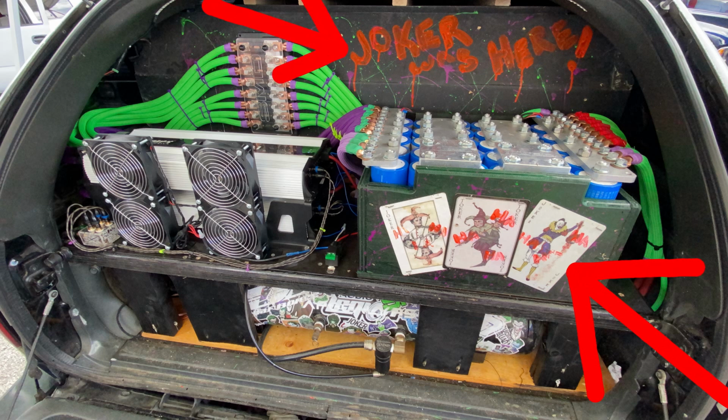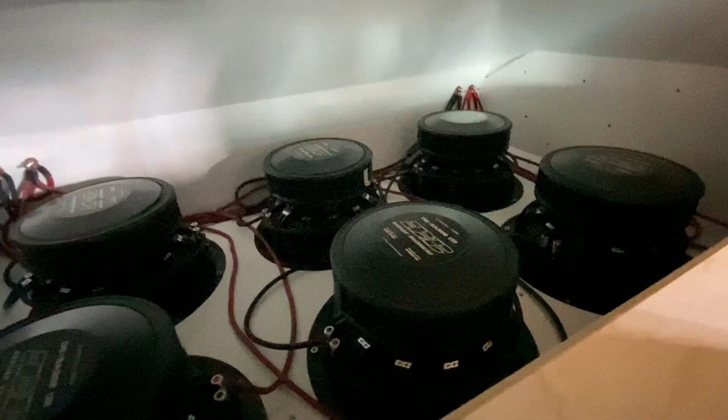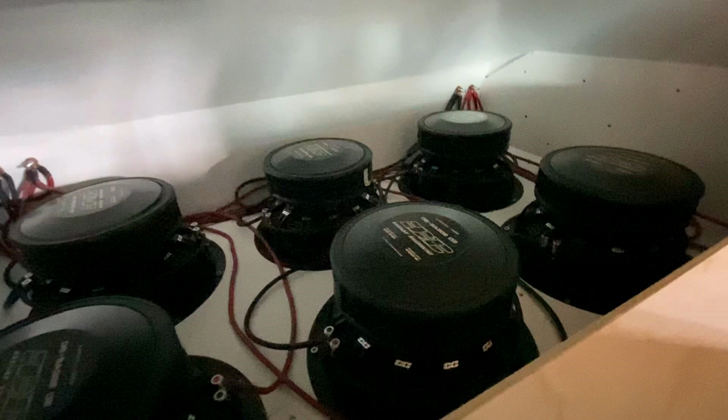If you noticed, he has a Joker theme. I've actually posted a few other videos of his prior systems where he had a 4th order prior to this, and he also had, if I recall, a walled system as well. So he's done a couple of different systems, and he seems to like the 4th orders for really good bandwidth, good output, and good musical response.